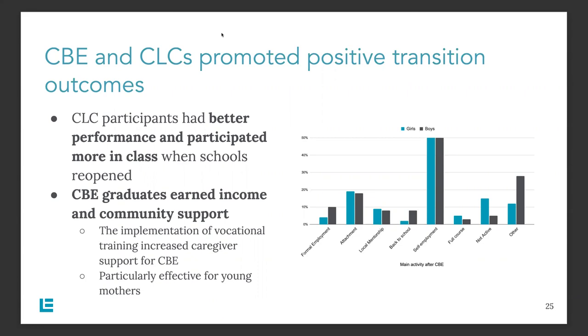What we find is that the implementation of vocational training really increased the amount of support that was reported by caregivers and community members for community-based education participants. And this was particularly effective for young mothers. If young mothers were able to attend and participate in the program, they were more likely to develop successful income generating activities. We saw a lot of reporting of using the income that they earned from these programs, or after their programs, for the tuition and school fees of their families.